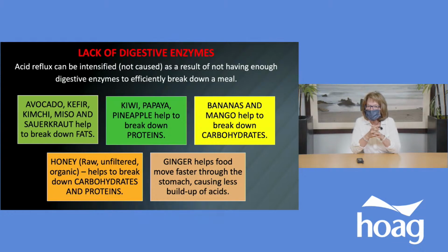Kiwi, papaya, and pineapple all help break down proteins. Proteins and fats stay in your body longer. It's not just the high-fat meats that stay in your system longer, but proteins, even lean proteins, take a longer amount of time to digest. Fruits and vegetables digest in 20 minutes. Meats digest in 8 hours. So there's a big difference there. The more you eat, if you have a high meat diet or a high protein diet, especially animal proteins, not so much vegetable proteins, you're going to have food staying in your system longer, and you have more chance for reflux because of that.